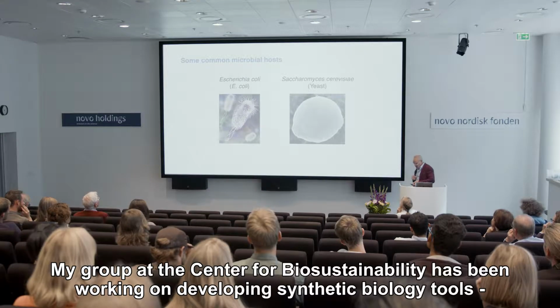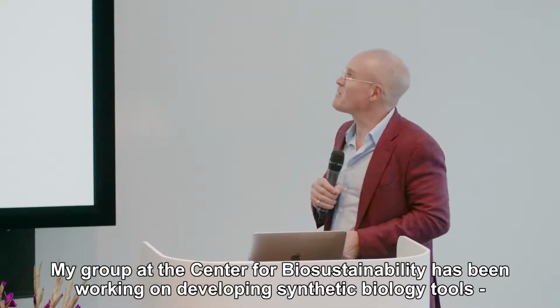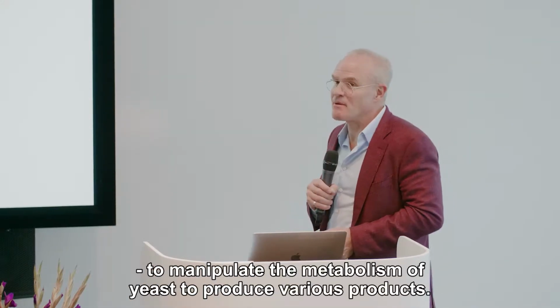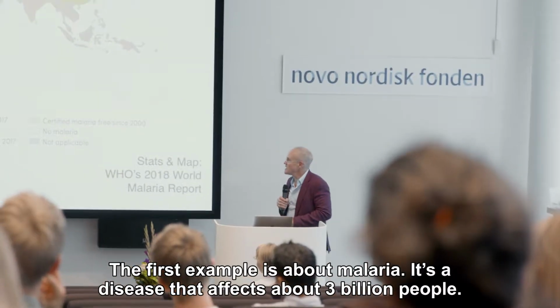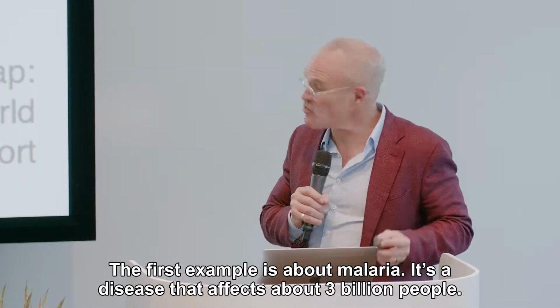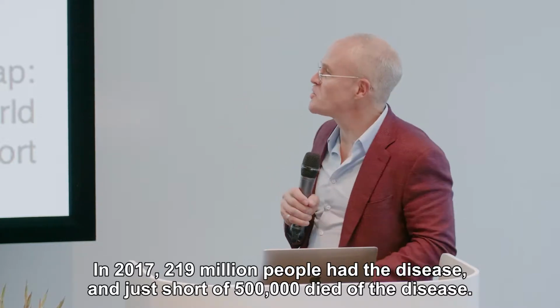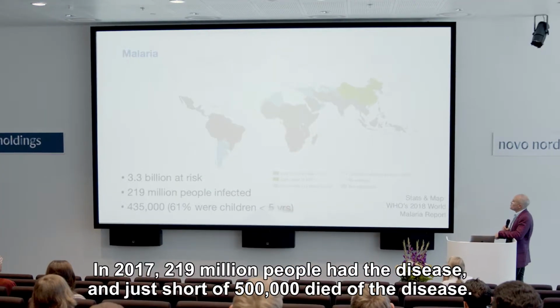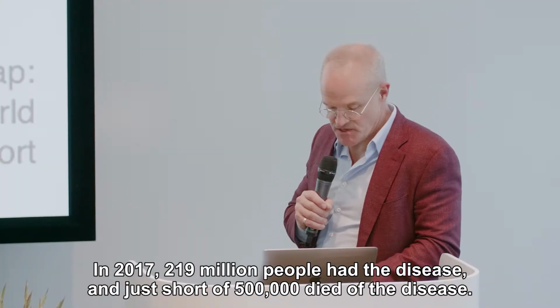My group at the Center for Biosustainability has been working on developing synthetic biology tools to manipulate the metabolism of yeast to produce various products. The first example is about malaria. It's a disease that affects about 3 billion people. In 2017, 219 million people had the disease, and just short of 500,000 died of the disease.